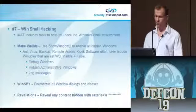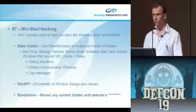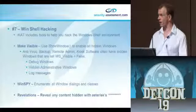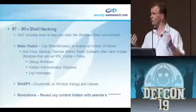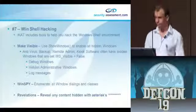So I've developed a whole lot of tools which basically allow you to make windows visible. Things called like make visible. All right? WinSpies. You click buttons, more windows appear. Use those windows to escape.